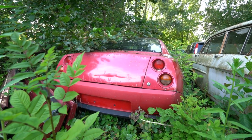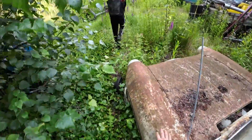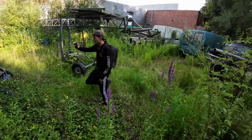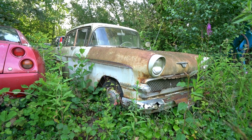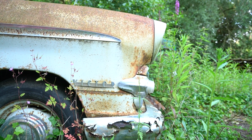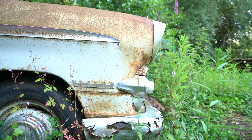The collection itself is located at the back of an old factory building, where we weren't sure if any activity was still taking place, so we had to keep quiet. Further on, we found this classic Vauxhall Victor, dating back to the late 50s. This was a true classic, going to waste.